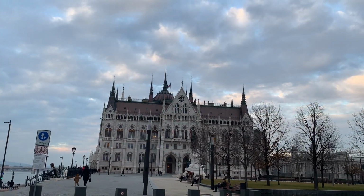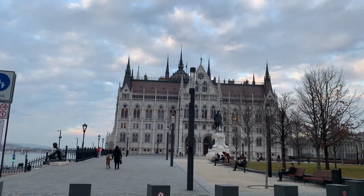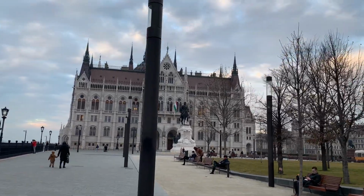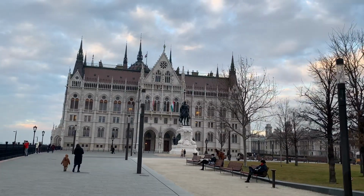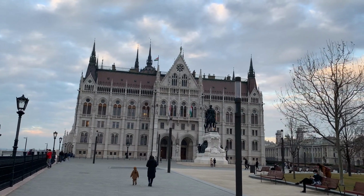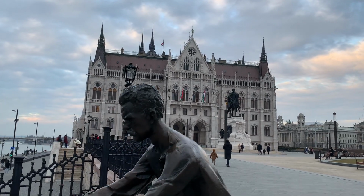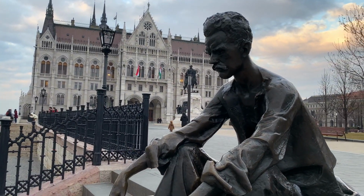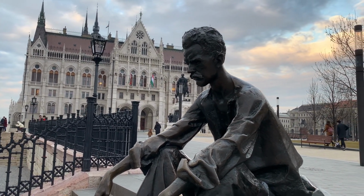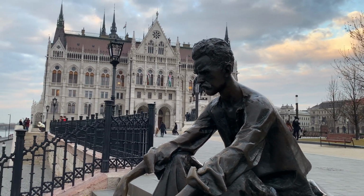And we have arrived at the Hungarian Parliament. This beautiful building of Hungary, of Budapest. Definitely it's the most visited, most popular and most beautiful building, and we are very, very, very proud of it, of course. Let me just show you also from this angle, together with our famous Hungarian poet József Attila.